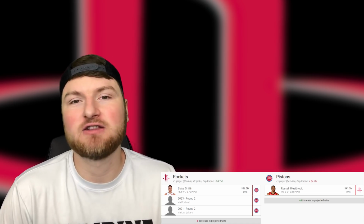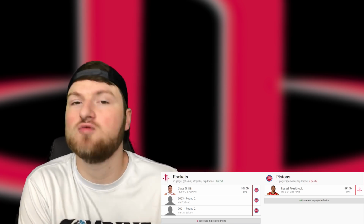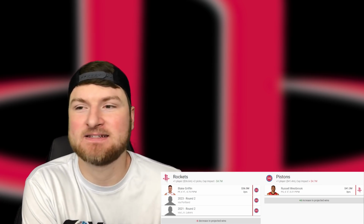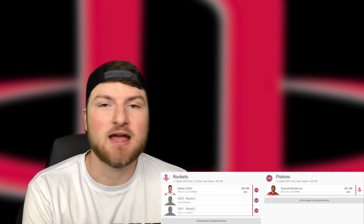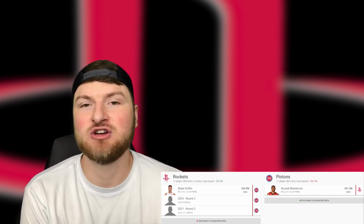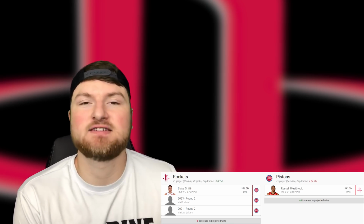The Rockets are looking at their roster. They're like, we need to do something different. The 2 ball dominant guard thing just doesn't work for us. And Blake Griffin 2 seasons ago was an all-NBA caliber player. He had injury struggles last year, but you know, let's try it out. Let's try Blake Griffin at the 5. Let's see what that would look like.